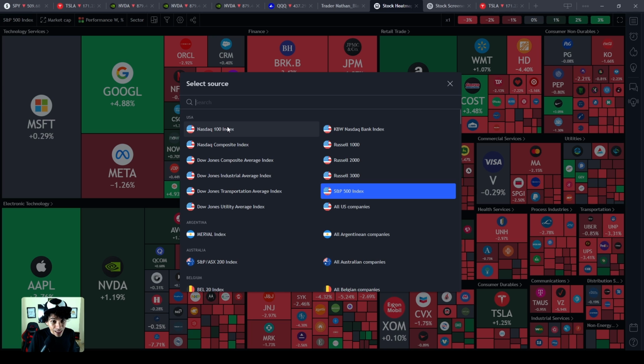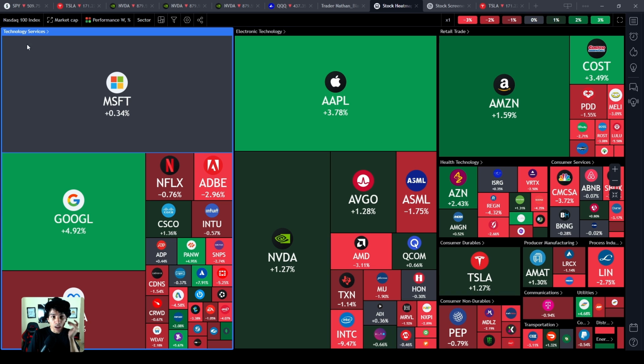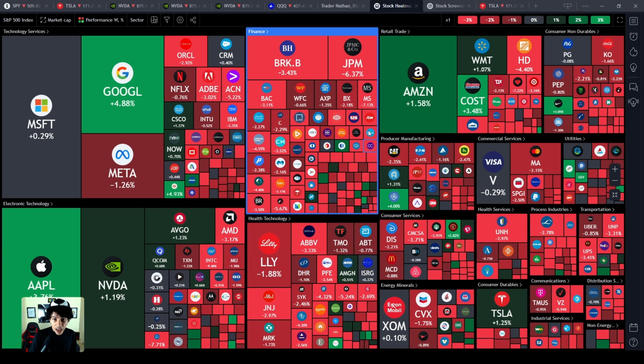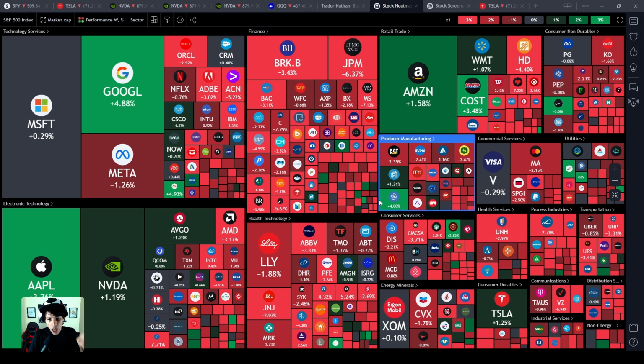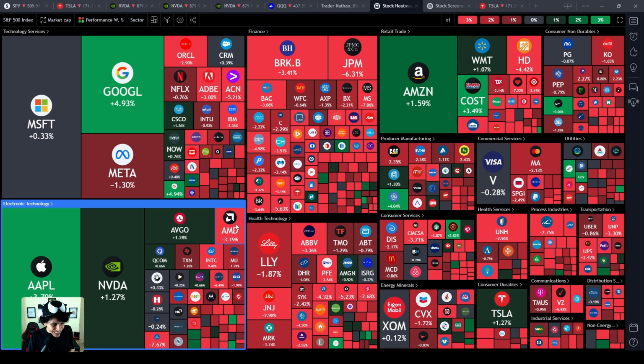But if we take a look at the Nasdaq 100 over here, well, they're mostly on green, all right? We don't see any alarming signal over here. It feels like the market is just fine if we look only at the Nasdaq index. Right now, the S&P, which has a lot of companies in the finance sector, health tech sector, health services, process industries, etc., well, these industries are suffering a lot. So these mixed signals make the situation very complicated right now.